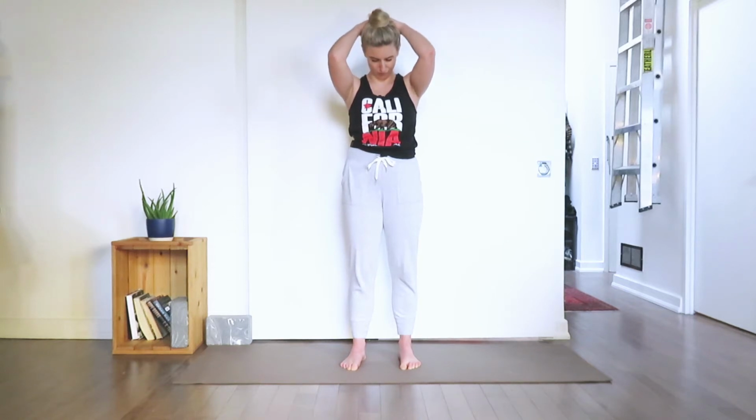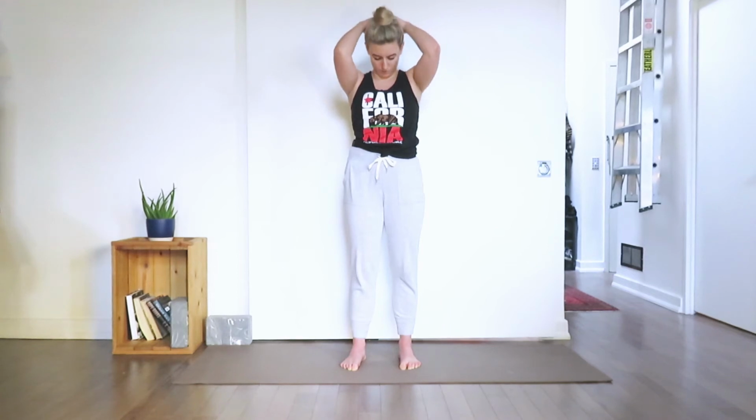Inhale, lift the chin away from the chest. Gaze looks up towards the ceiling. Open up the elbows nice and wide, opening up the chest. Be mindful of the back of the neck here. Don't crunch all the way back. Keep a nice long neck. Exhaling, drawing the chin back down towards the chest. Elbows go down.